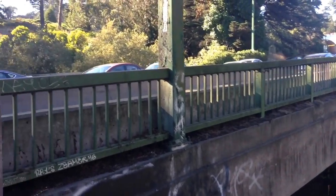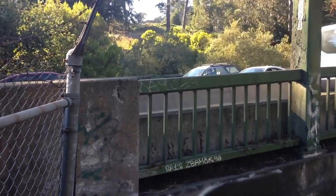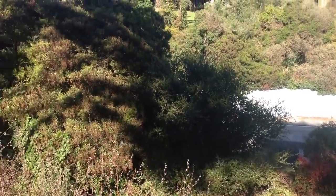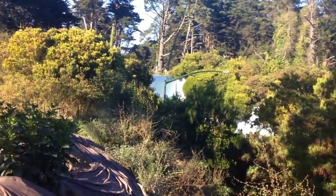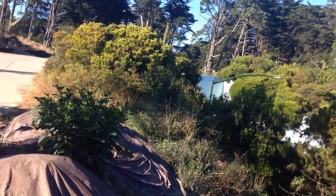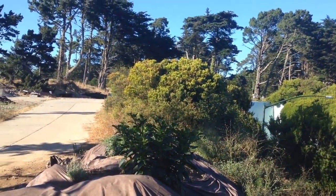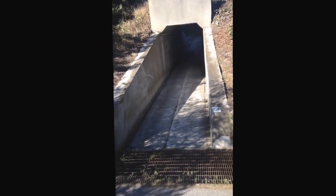That, by the way, is Robb Hill, the tallest hill in the Presidio, and where Bunker City is. There I am, one of the approaches to the Douglas MacArthur Tunnel. Longest tunnel in the Presidio. Goes right under the golf course. Even the golf course has its tunnels. This is for the golf carts to come through. Right here in the Presidio golf course.